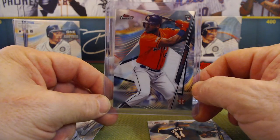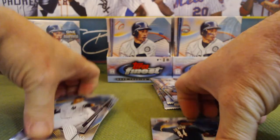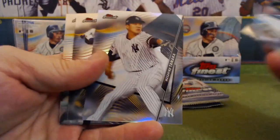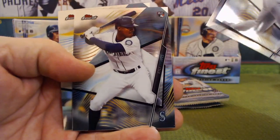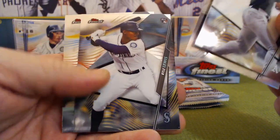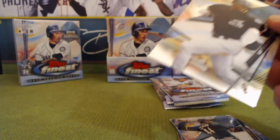And there we go. Yordan Alvarez for the Astros. There's a good one. Great to hear, Mike. Absolutely great to hear. There's a Masahiro Tanaka. That is a rainbow foil for the Yanks and Chris. Another Kyle Lewis. Boom for the Mariners and Chris. And a Luis Robert. My goodness.